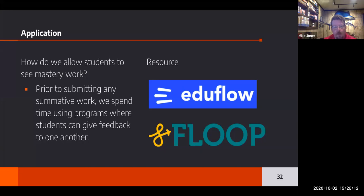So you want to fail quickly and fail often, they say. You want to get that feedback to them as quickly as you can. Two tools that I love using. EduFlow used to be called peer feedback or peer review. It just got rebranded to EduFlow. It has a few more features.